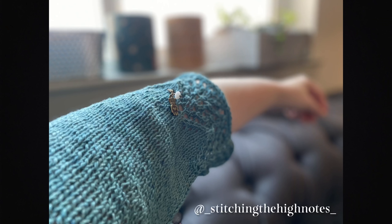Almost, kind of, sort of. I just need to weave in the ends and give it a proper blocking. I pretty much am sure I'm gonna soak it. I put a shout out on Instagram when I posted my finished sleeve this morning asking, and I've gotten some feedback saying that I should go ahead and wet block it.